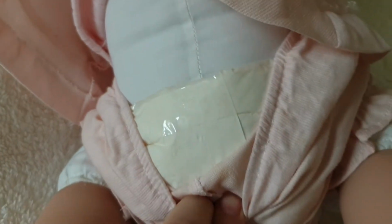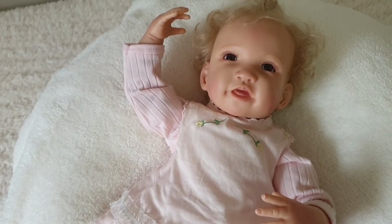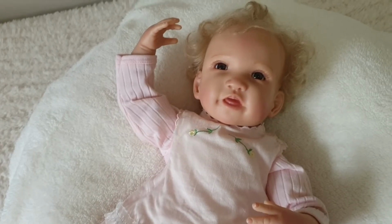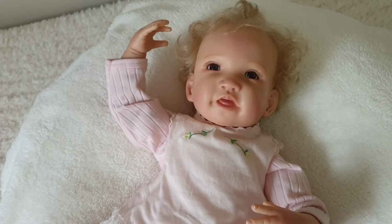Yes, the arms are exactly the same. There's armature and there's a cloth body with a nappy. So now I'm going to share with you the story about how I sourced this doll from a seller on Marketplace and why it pays to be kind and helpful to people.